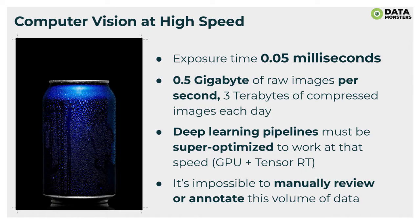By the way, the photos of the cans are really dark. That is because the exposure time of the camera is only 50 microseconds, not milliseconds, it's microseconds. So imagine you get terabytes of almost black photos of hundreds of thousands of wet and blurry cans every day, and you cannot transfer these terabytes of data to a central cloud or a data center because the factory is placed in a small town and the internet bandwidth is 1 megabit per second or even less. It's just 1,000 times slower than you need for your project.